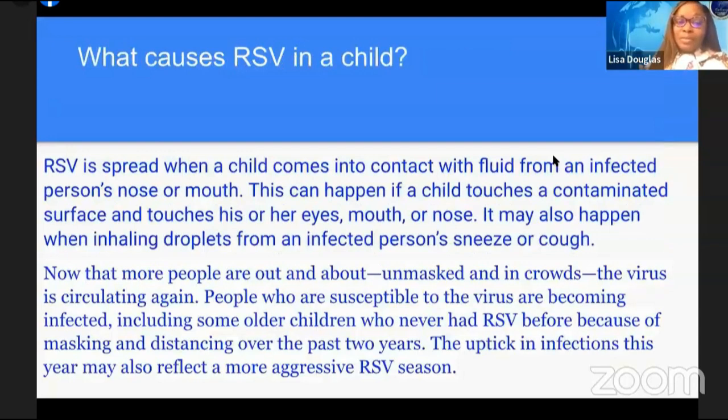What causes RSV? RSV is spread when a child comes into contact with fluid from an infected person's nose or mouth. This can happen if a child touches a contaminated surface and touches his or her eyes, mouth, or nose. It may also happen when inhaling droplets from an infected person's sneeze or cough.